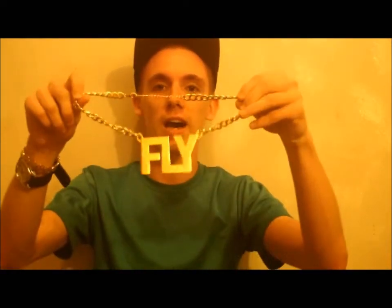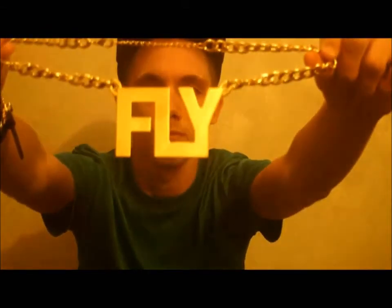And then I got this at Rainbow because they were having a sale. I think they're still having a sale: buy one, get 50% off the next piece of jewelry. I got this for half off. This is a giant fly necklace. I love it. It's just fly. I wouldn't wear this out, but I buy these things for video purposes. I like to really showcase a fun style when I make my videos, especially my music videos, and when I take pictures. I'm all about being creative with your life and just being out there.